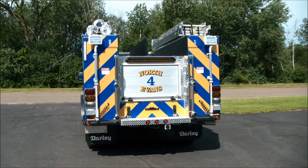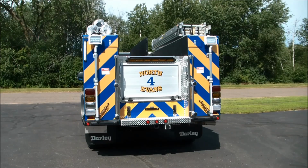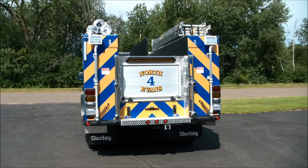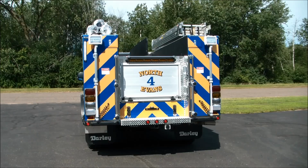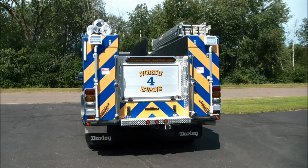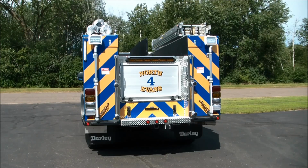Now, if this ain't one of the better looking back ends of a quick attack truck, I don't know what is. So on the back here, other than the blue and gold alternating chevron reflective stripes that you see, we've also got a couple of Fire Research Spectra MS telelights, 12 volt LED telelights, 1 on each side. We also have the arrow stick mounted up just below the cross rail for when you crawl and access up on top of the hose bed.